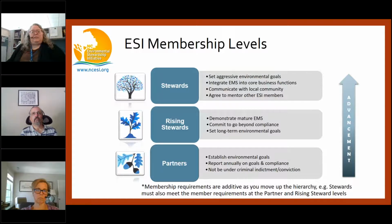And then finally, our stewards, again, this is the highest level of the program. They set aggressive environmental goals, integrate their environmental management system into their core business functions, communicate with their local community on their environmental progress, and then they also agree to mentor others in the ESI program and even beyond that.